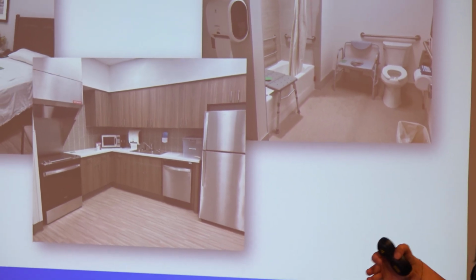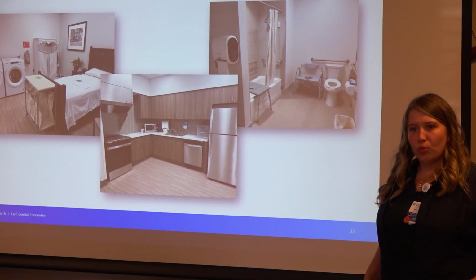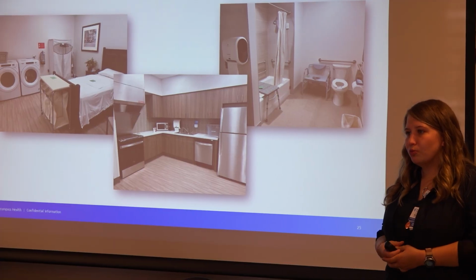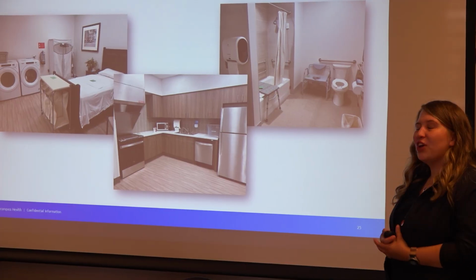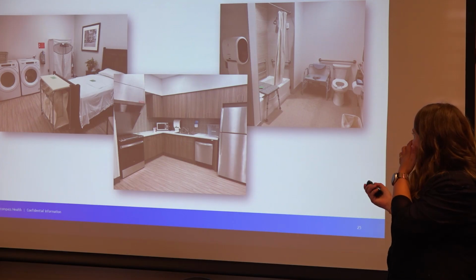They also make things like that for walk-in showers that are just a little more narrow and a great seat to sit on. They have ones with armrests, ones with backrests, ones that are just a little stool. So there's a lot of different options out there for safety in bathrooms.